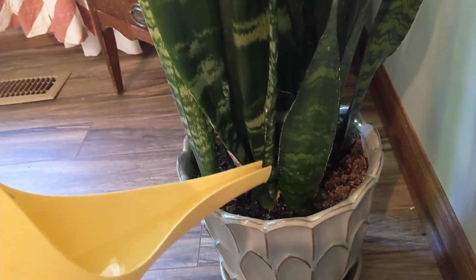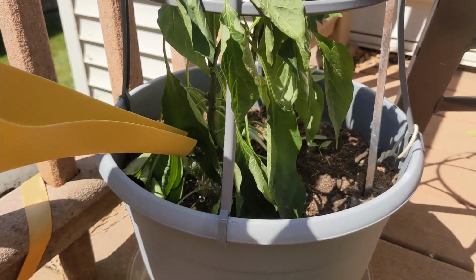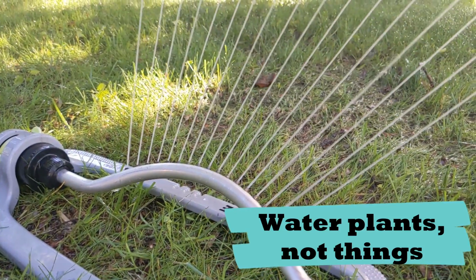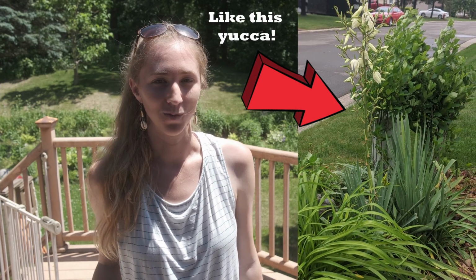Position your sprinklers so that they're not watering structures. You don't want half your water running down your driveway. So position those so that they're getting the plants wet, not the things around your home. What's even better than strategic watering is strategic planting. So those plants that don't need a lot of water in the first place.